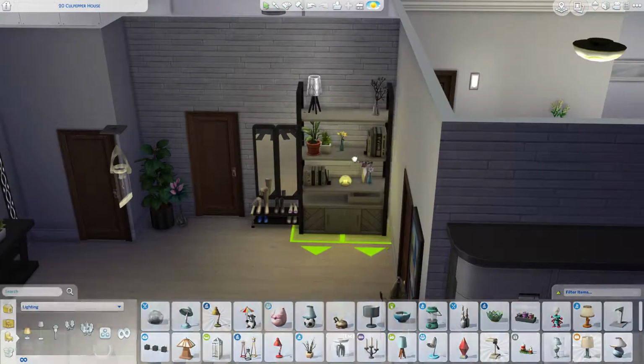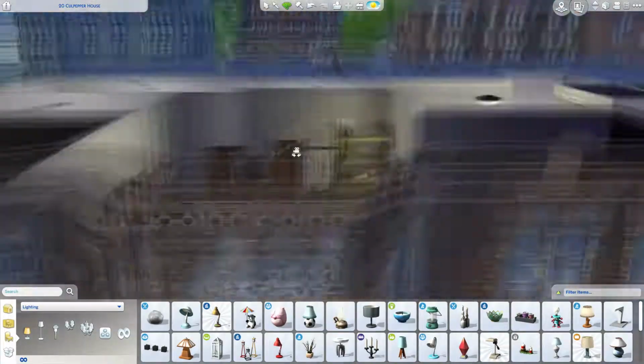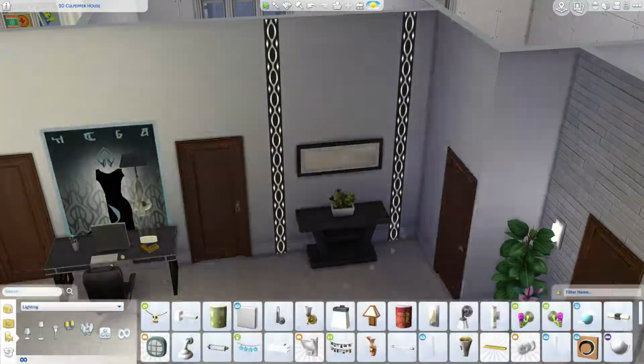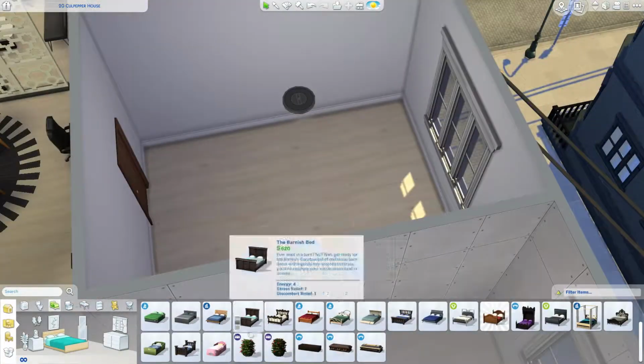Just putting some more clutter outside or lamps and plants because we can't get enough. I like putting those on the bookshelves. It just looks more lived in, basically. And I felt like the whole area was a little bit too dark, so I put some lamps. My voice is really weird right now. I'm sorry. I've been talking too much.